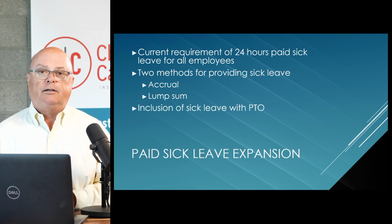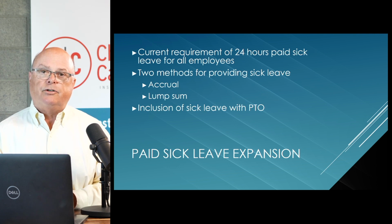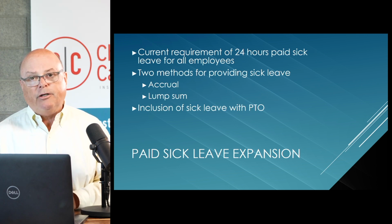So the new law allows employers to include sick leave with PTO, but I did want to address those issues because it's something that comes up very often, and it's something that you can change if you're currently on PTO. You can change and split out sick leave and vacation. There's nothing prohibiting you from doing that.